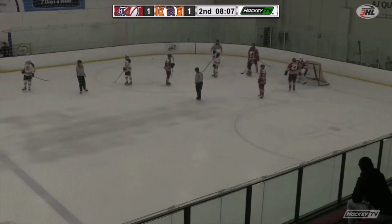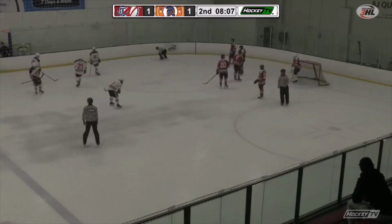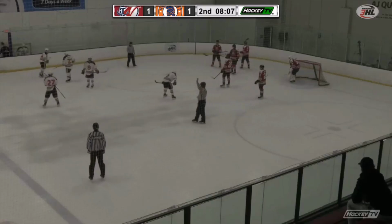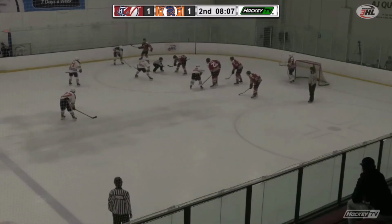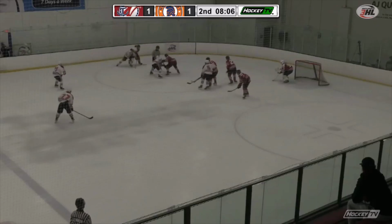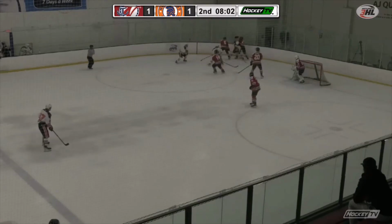The NAHL Gens will be back in action next week on Friday and Saturday. They're on the road in Maryland. Then the NA3 Gens back here on Sunday to take on these very Sea Captains for another Sunday matchup against Norwich.